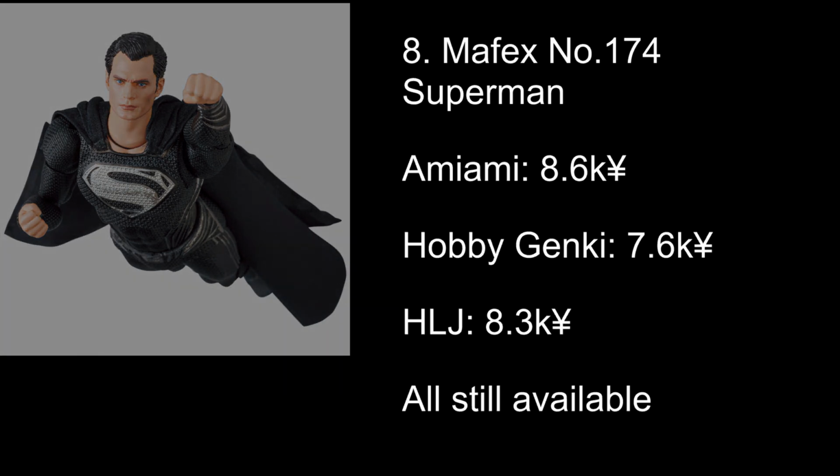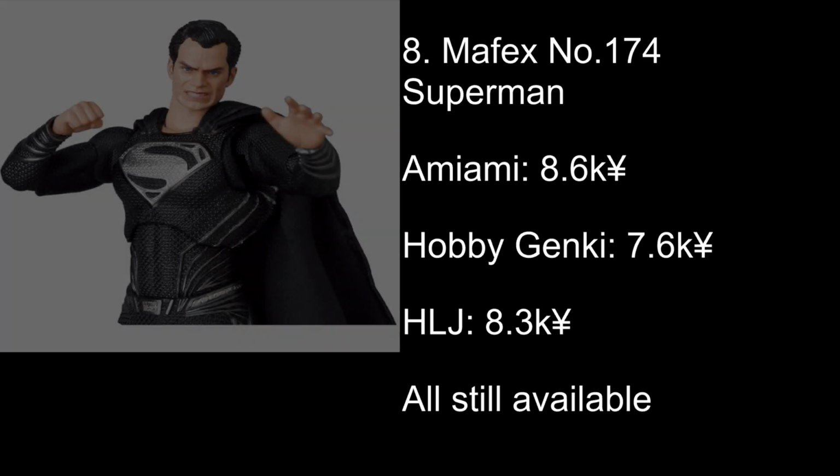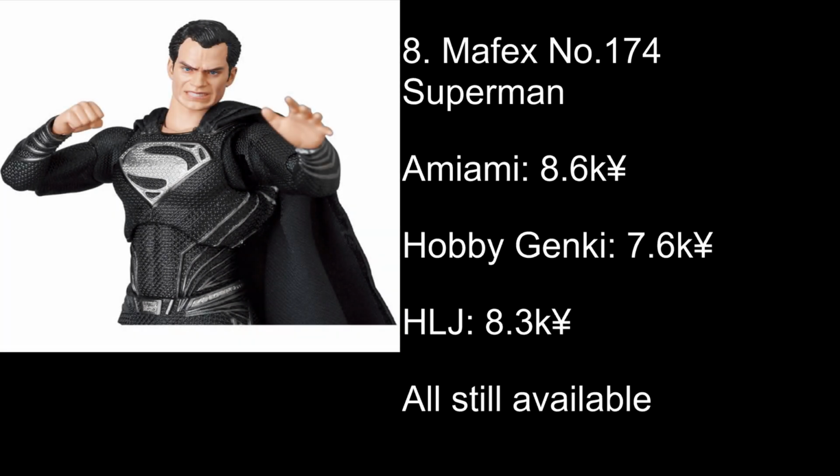He's not the greatest in the world. Those prices are really bad. It kind of reminds me of Mafex Spider-Man black suit.